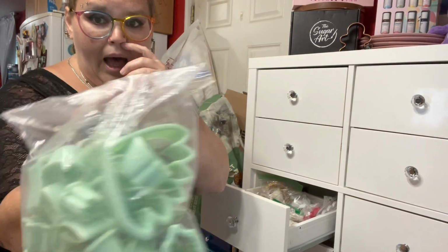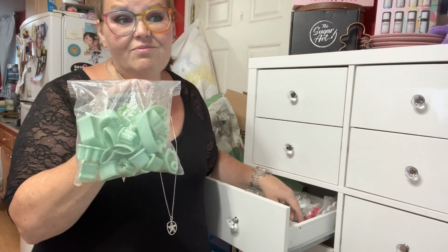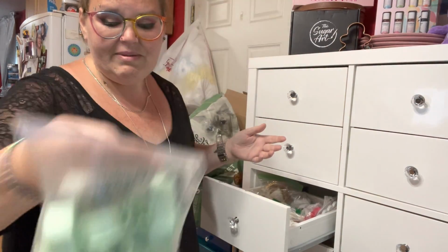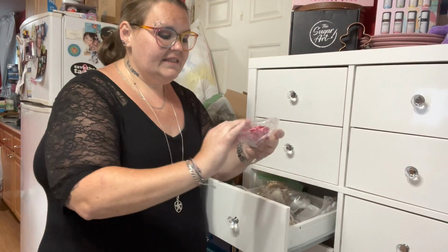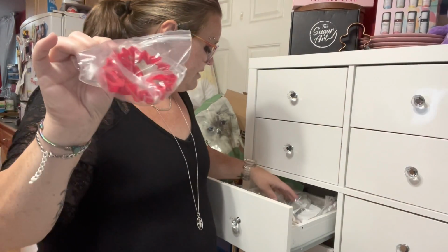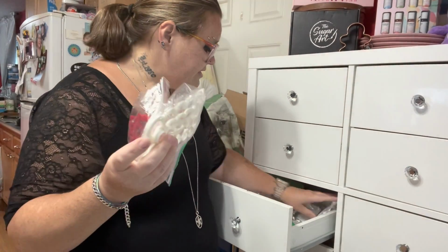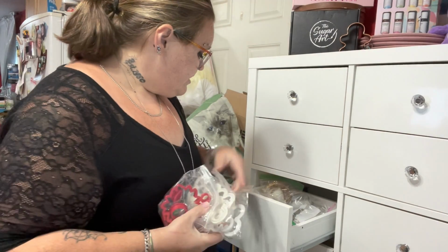This is the most commonly purchased flower cutter set. I got this like 12 years ago when I started cake decorating, so that was my very first flower cutter set. This is a JB Cookie Cutters flower. This is a sunflower. Here's the rose flower cutter set. I also have the carnation cutter set.